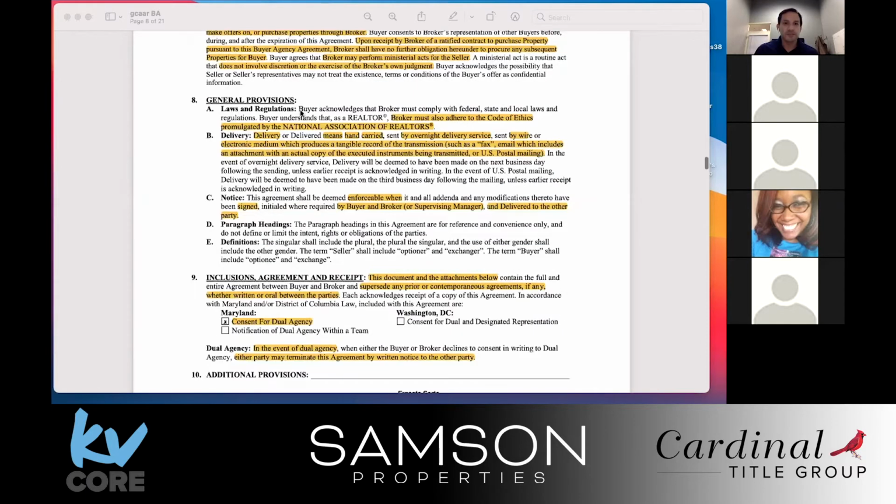General provisions, laws, and regulations. Buyer acknowledges that broker must comply with federal, state, and local laws and regulations. Buyer understands that.